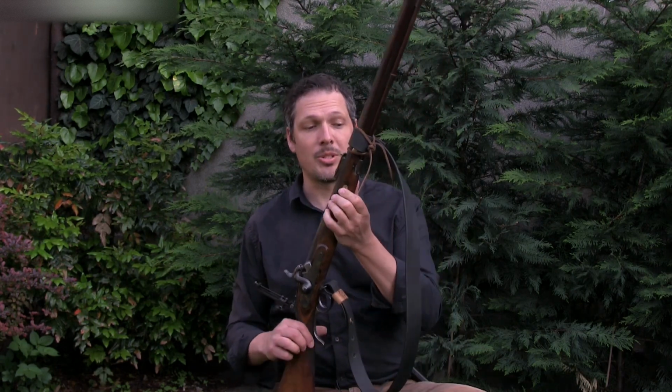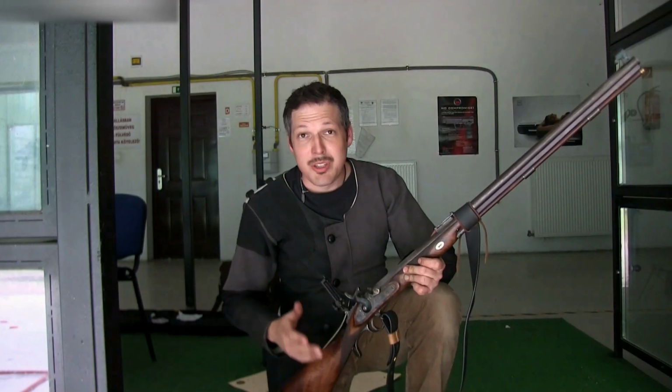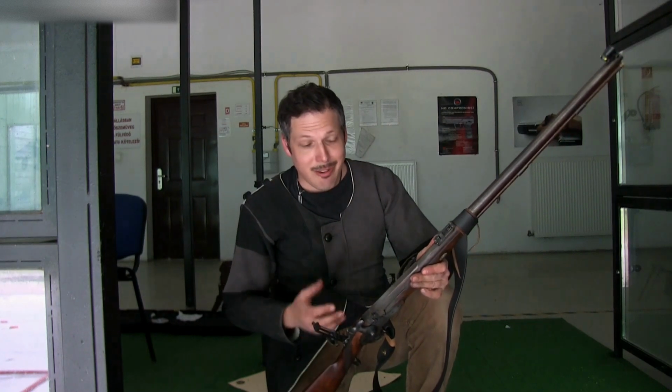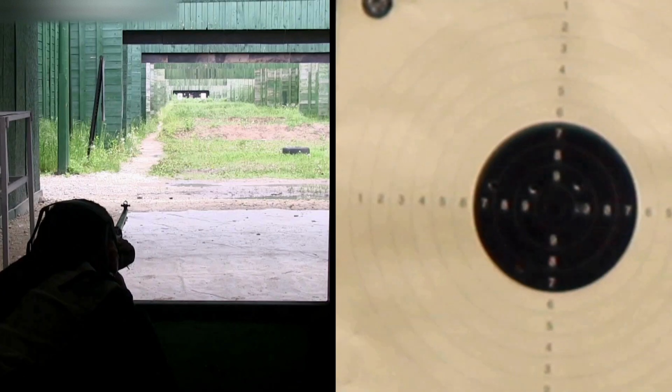So ladies and gentlemen, the 100-meter group is still not perfect, but I think it's a good start. I will keep on fine-tuning the load until I have a really tight group at 100 meters, and I will also try the rifle in the traditional prone position approved by MLAIC. I know that my load is still not perfect, I will still have to work on it, but I just cannot resist trying the rifle on a full relay of the international MLAIC discipline, the Whitworth, which is 100-meter prone.